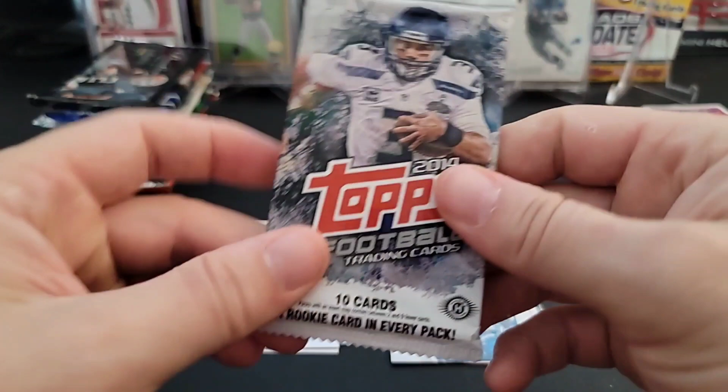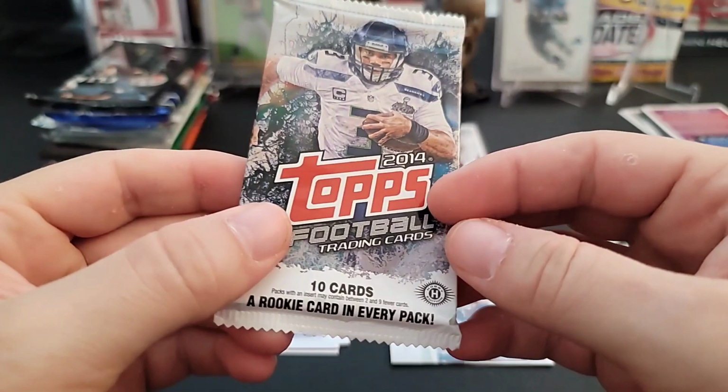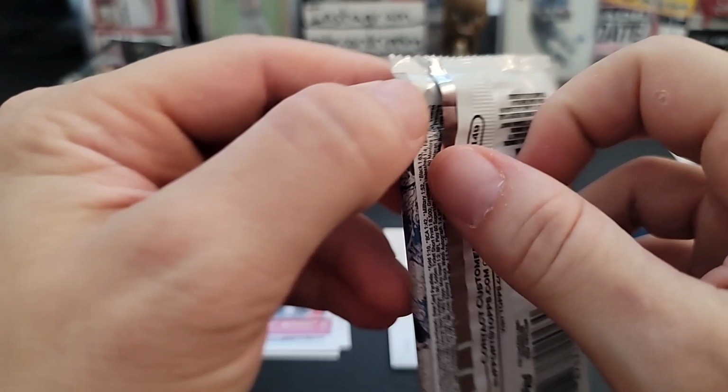2014 hobby pack of Topps. 2014, so one auto, one mem per hobby box. Sorry, one auto or mem per hobby box. It's pretty hard to get an auto in this stuff. So we'll see how we do here. I don't think I've ever pulled an auto from Topps. Ever. Just the base Topps.